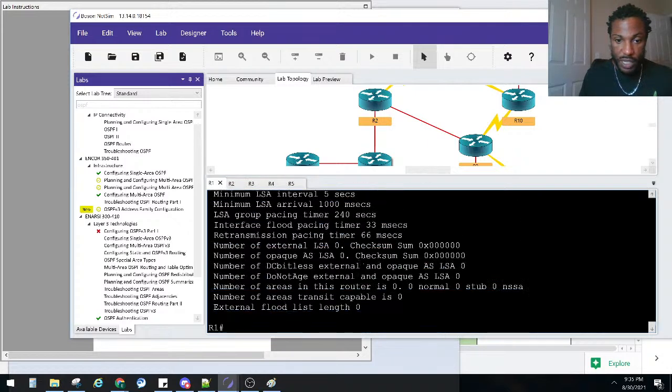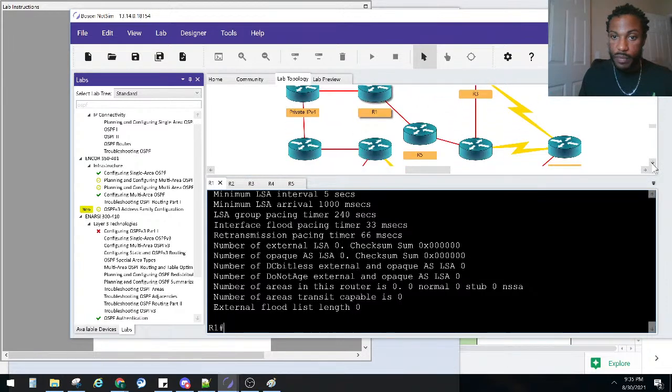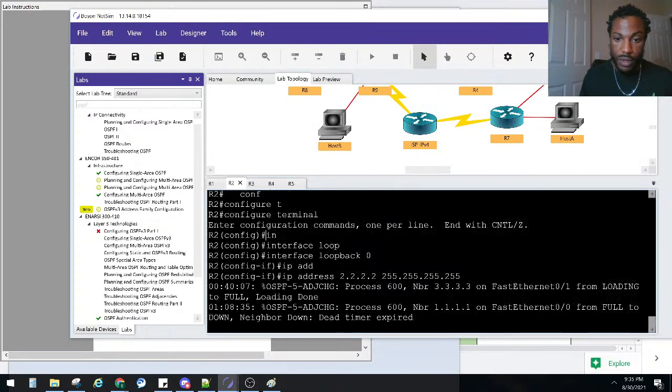This don't tell us, but it's definitely on. It's definitely up. So let's do this. Let's do router 2 and do the same thing. Where's router 2 at? Router 2. Where you at? Go over here.